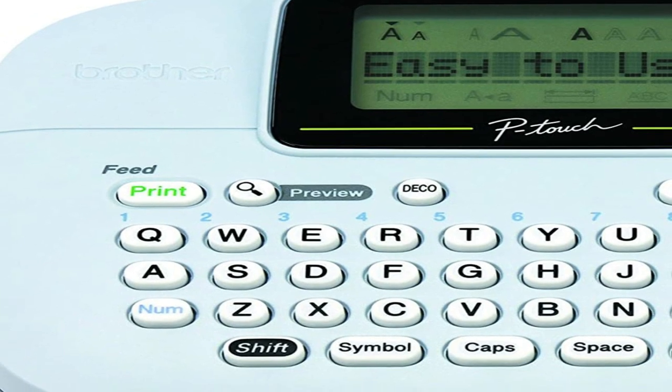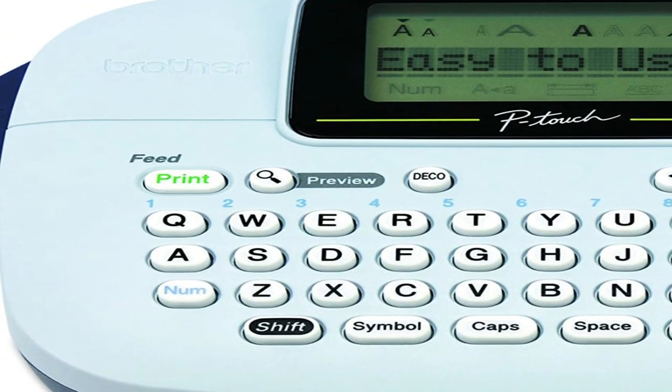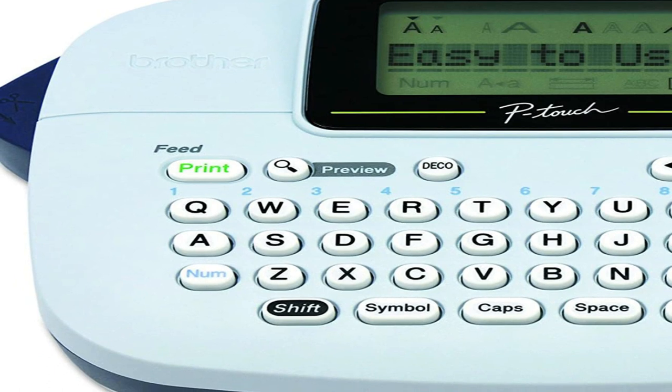Overall, this label maker is a good option for those looking for a functional and stylish labeling device.